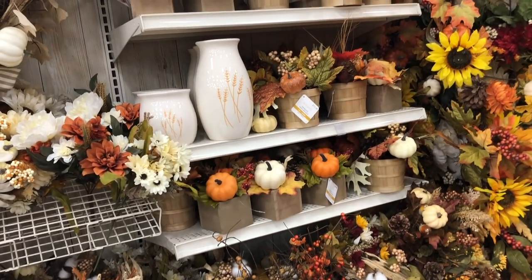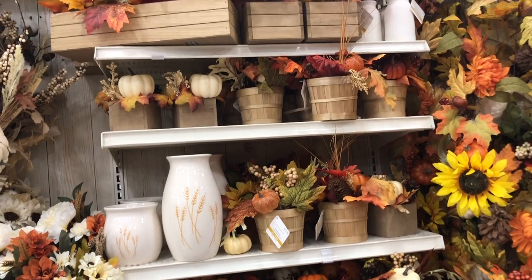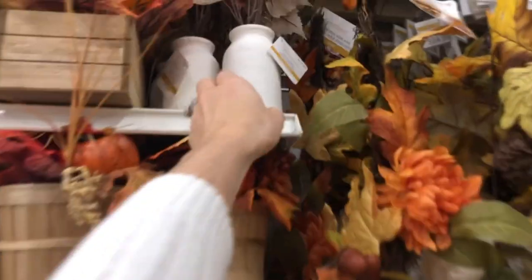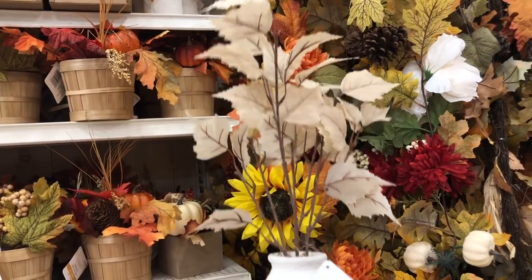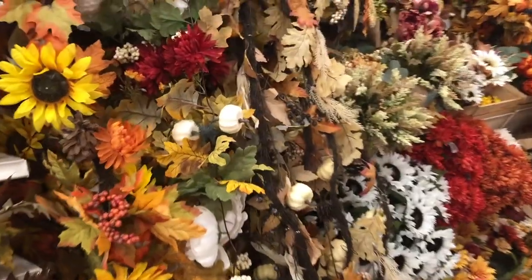They also had more of those pretty vases here. I loved that wheat print that they had on those white ones. And then they had a lot of these pre-arranged ones. And my favorite ones were right here. I pulled both down. So they had this one that was very neutral. And then they also had this one with the pop of rust that I loved the most.